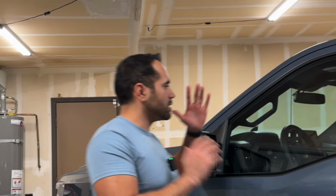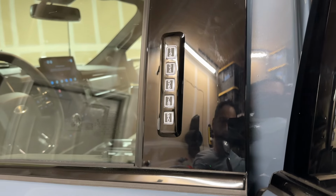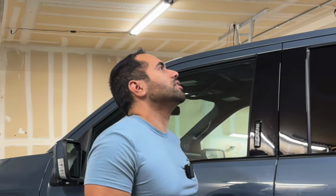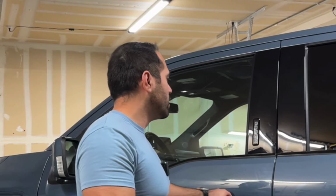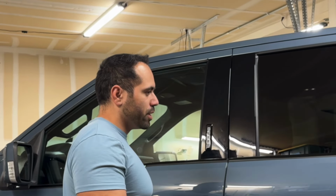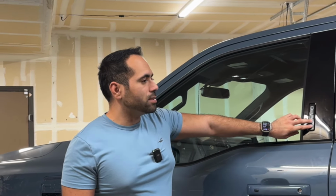So one of the amazing things about F-150s or F-Series pickup trucks in general is the iconic number keypad. This allows you to have amazing override tools. As an example, let's say, where's my car keys? Let's say I wanted to leave the key inside the Lightning. If I put it in here and I don't want to carry it with me, if I'm going to the beach, if I'm surfing, as an example, I could override by pressing these two buttons.